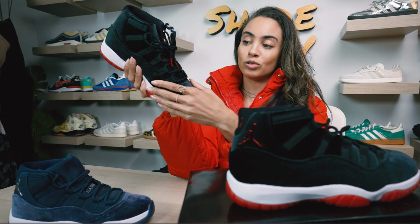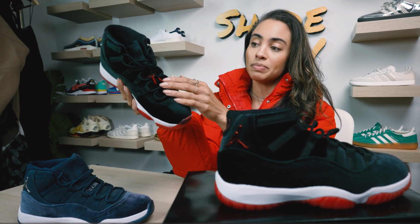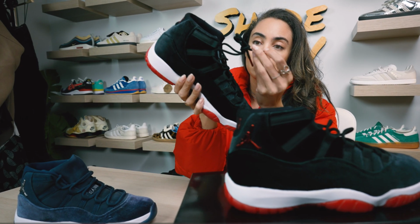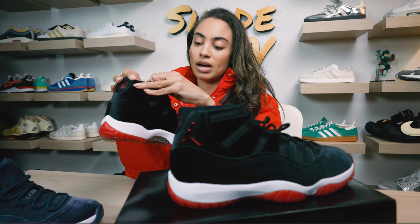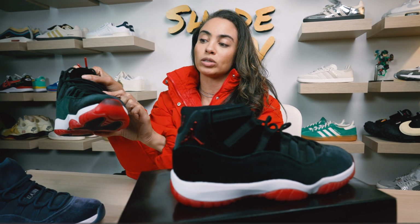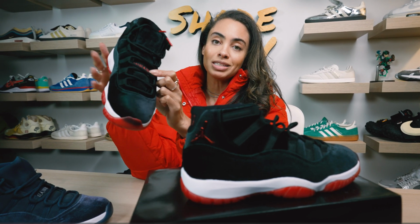I think that they did do a good job with giving us a really nice high quality velvet texture. We have really nice lace tips on here as well. So you see we've got that nice red color scheme on the tips there with just nice simple black laces. And then we've got the branding for Jordan here in red, which pops off that black velvet perfectly. So let's take a look at those details and then move along to the side paneling.